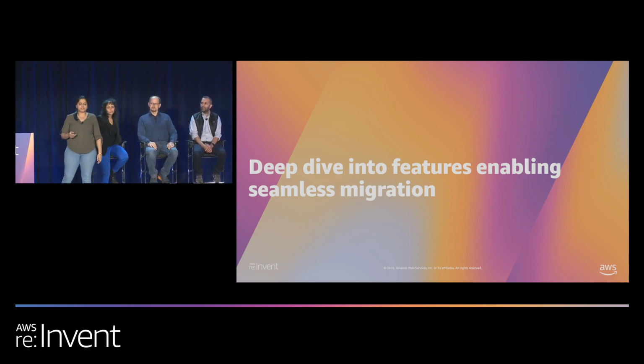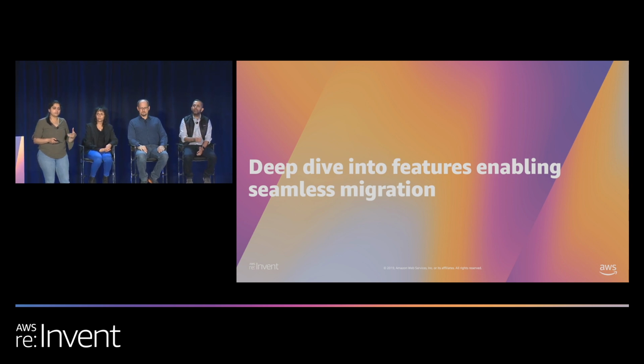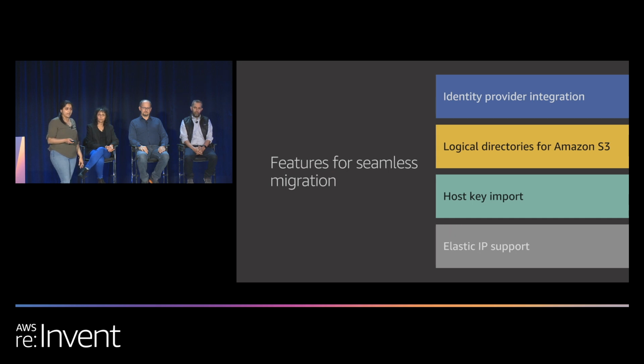Asa. So you heard Asa talk about seamless migration, right? The important part is that you want to move your users. The most difficult part of changing the workflow is having your users change what they do, whether it's their credentials or host names or clients or even the scripts. So I'm going to go into detail on some of these features, at launch and since launch, that we've developed so that we can give you a way to just migrate your users without them having to even change anything at all. So these are the 4 features.